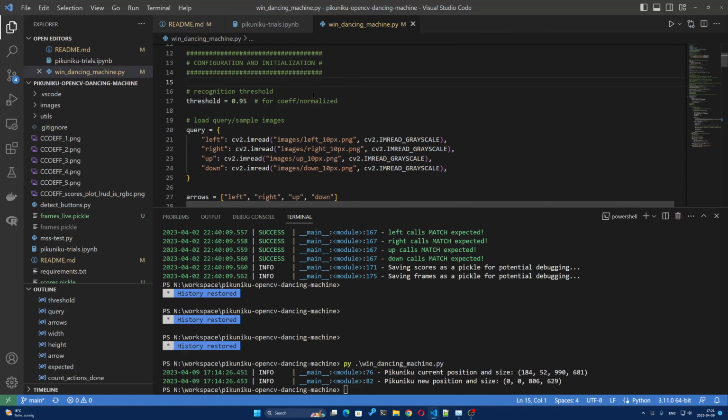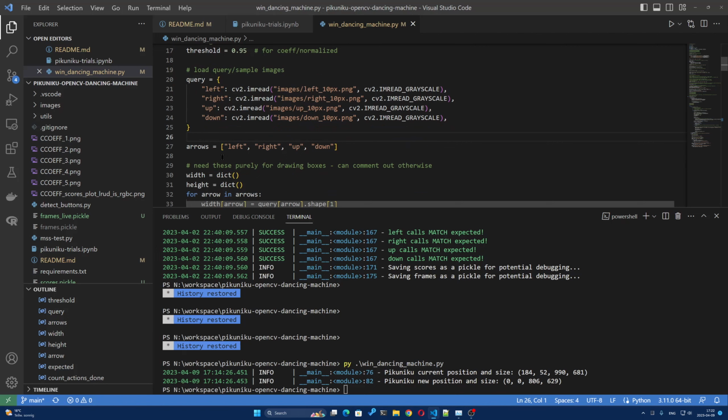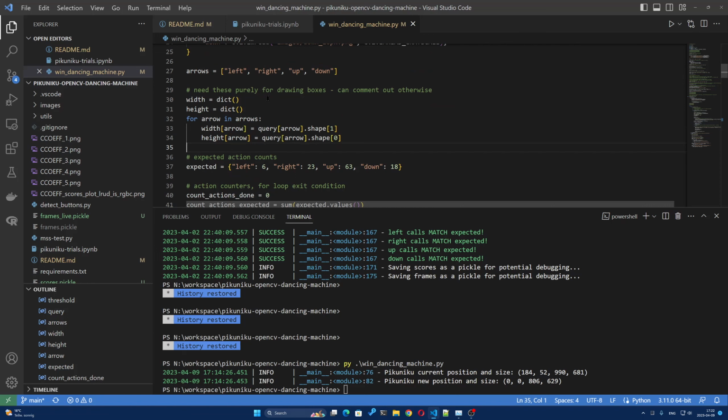All right. Recognition threshold for a particular method that I have chosen. This was found by testing, so 0.95. Then I'm loading the images of arrow hints from the game, so left, right, up, down, which I've manually cut out from the screen captures. And here 10 pixels means a white background boundary of this size. Upon reading, I'm also converting them to grayscale at the same time. I have a list of all the arrows which are possible, which simplifies code further down. In this chunk of code, I'm determining the width and the height of all the loaded arrow images.